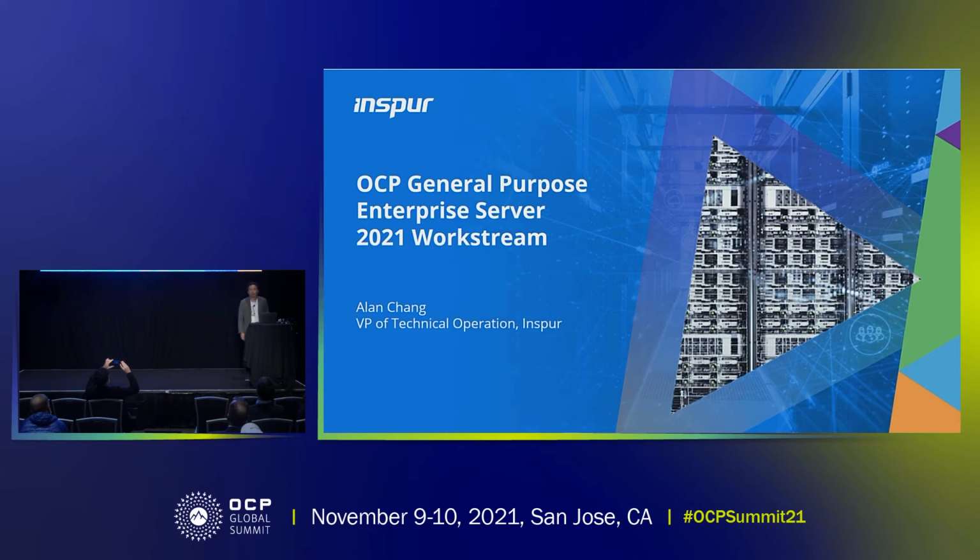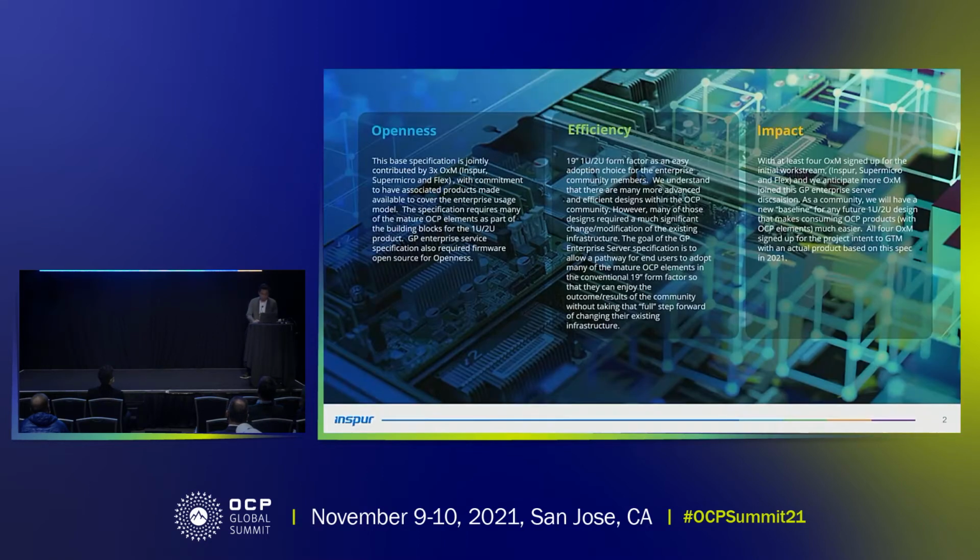I'm gonna spend about 10 minutes talking about what Inspur has been doing and what we feel is gonna be important for the industry. The topic of the talk is called General Enterprise Server.